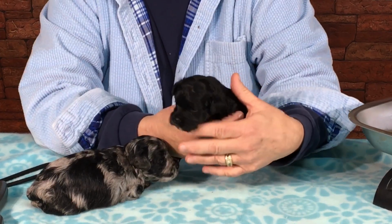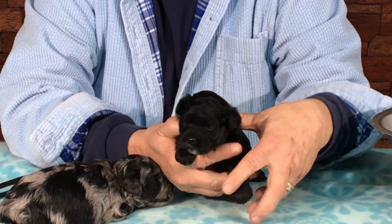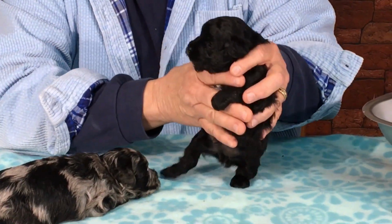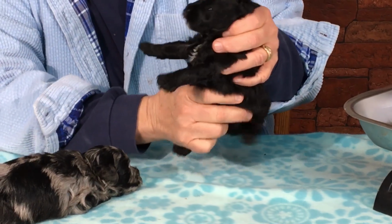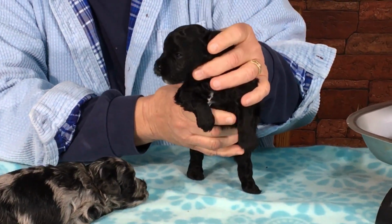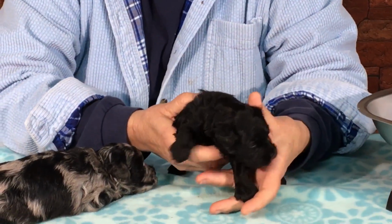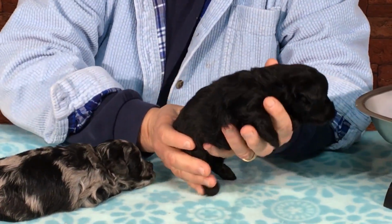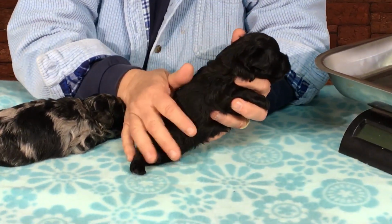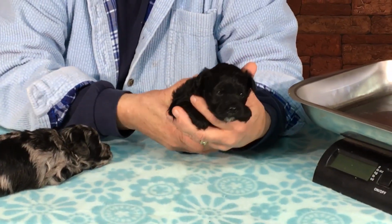Eyes are totally open, as you can see. He says, don't make me look. There we go. Nope, I'm going to make you look. And they've got really nice soft coats. He has a white spot on his chest. Take my word for it. I won't stress him out to make him show you. Coats are getting really nice. They're getting really thick. They're starting to get some waves to them.